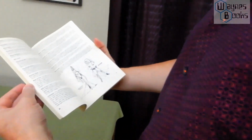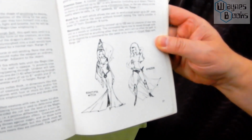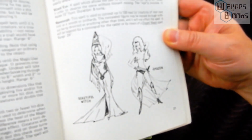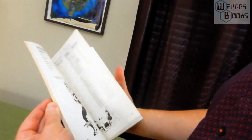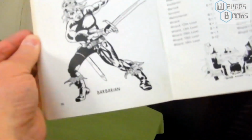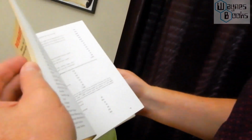So where were we here? Oh, hey, look at that. You got a Beautiful Witch and an Amazon who's feeling free. Oh. Yeah, let's see what else we got here. Oh, look at that. So is this the first book, one of the first books? Yeah, this is it. The art's pretty good for that.